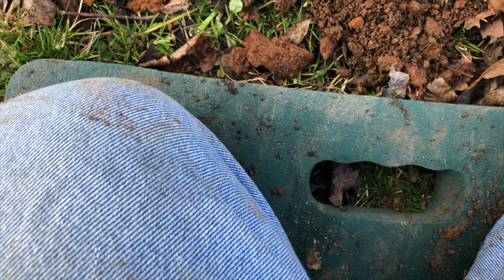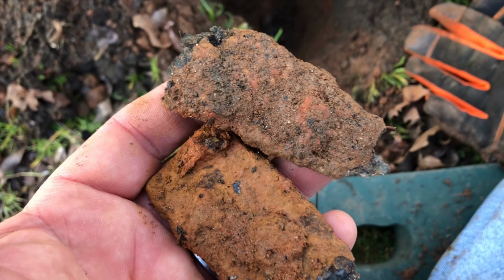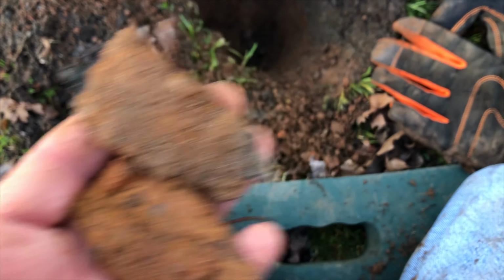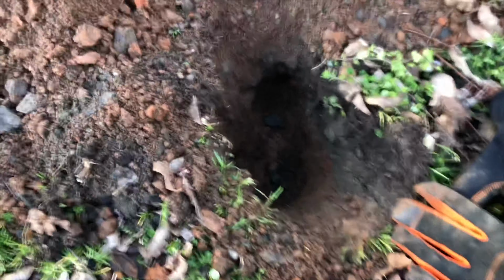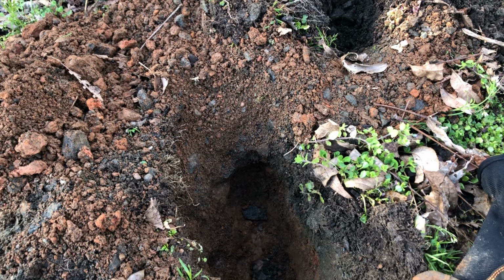And I also found these 2 pieces of bar right here in the same hole, and I got another signal down in there, and I'm gonna dig that some more. With this being a Civil War era spot, I figured I'd go ahead and dig it, and I'm gonna dig every spot, even if it's low iron, because you just never know in this area what it is.